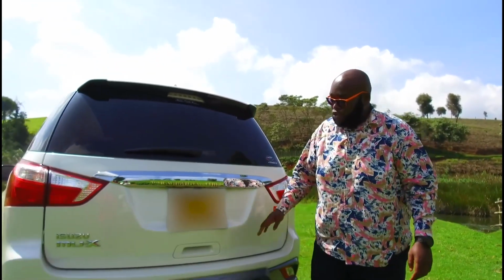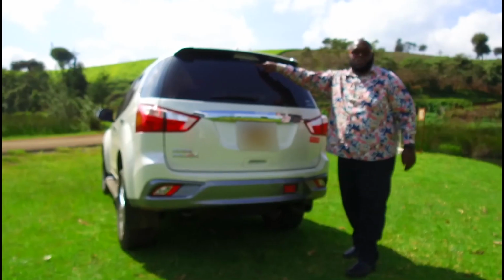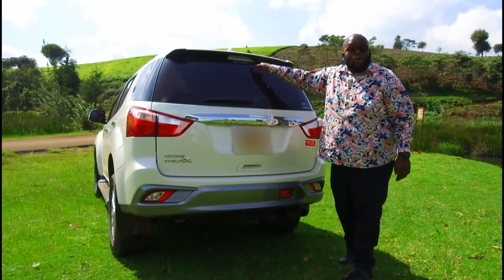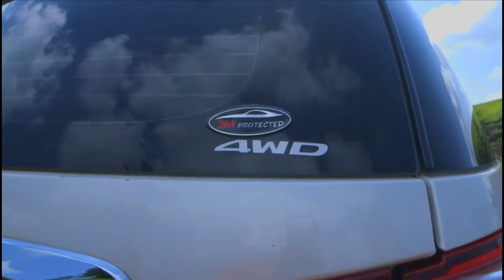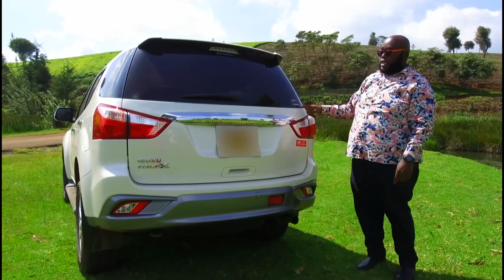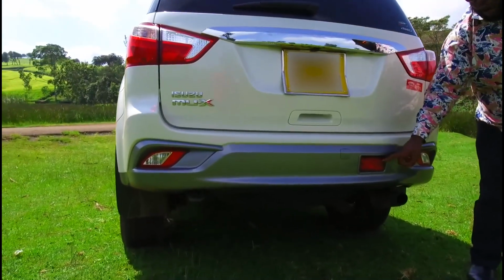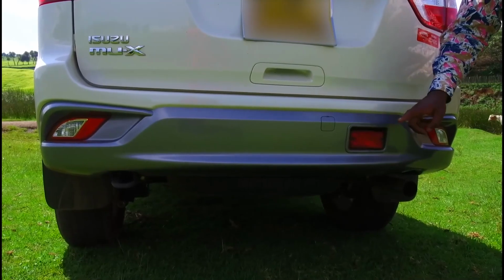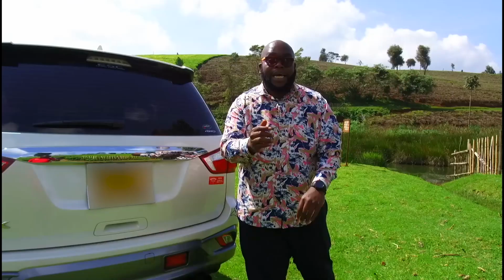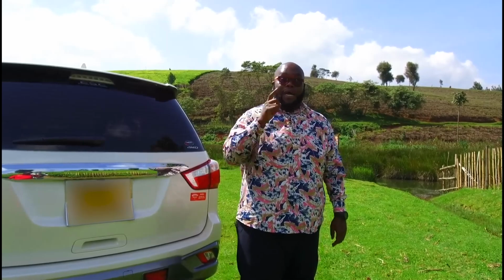And of course you do have this two-tone commonality. You have the letters Isuzu and MUX emblazoned right here on the left. And of course ESC, electronic stability control, which comes as standard, which not many SUVs have, and of course four-wheel drive. The capability of this MUX is undoubted, obviously. The lower bumper, again, denoting the two-tone pearl color gray, and of course you do have this rear fog lamp, necessary when you're driving in Limuru, where there's plenty of fog. Let's move inside and have a look at the cabin of this particular MUX.